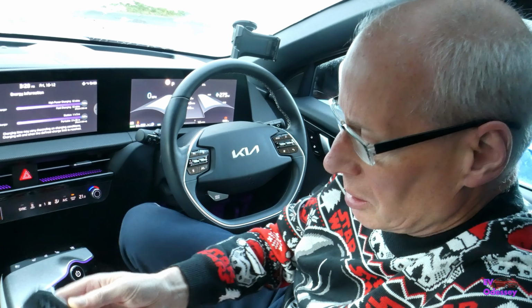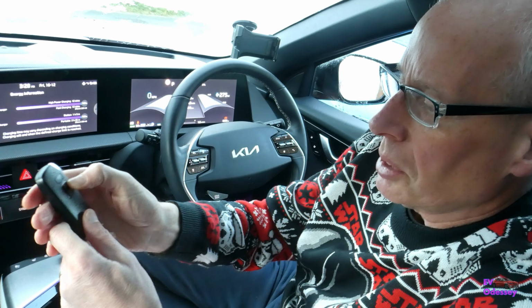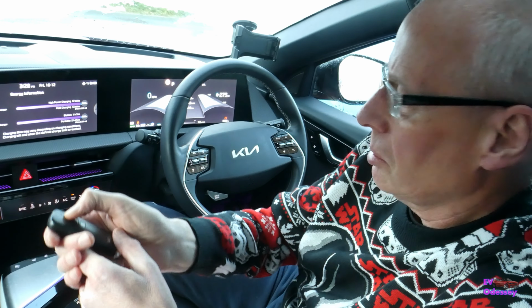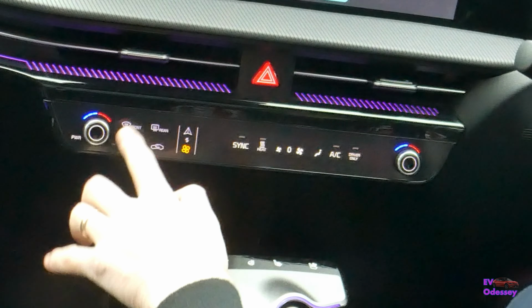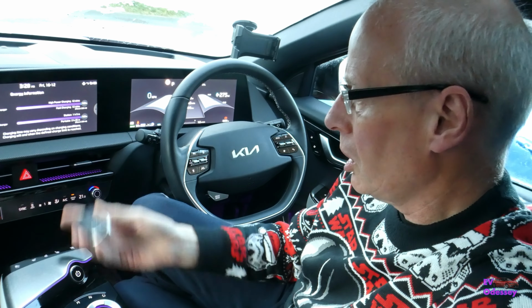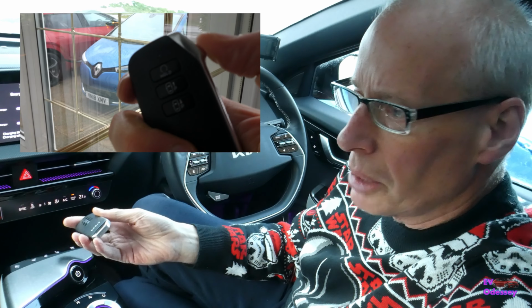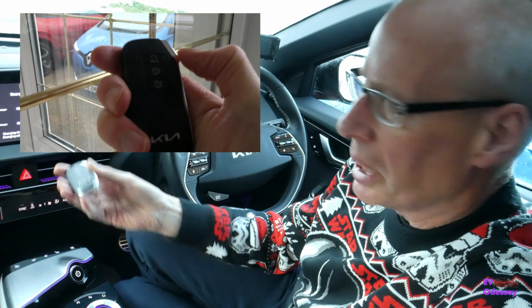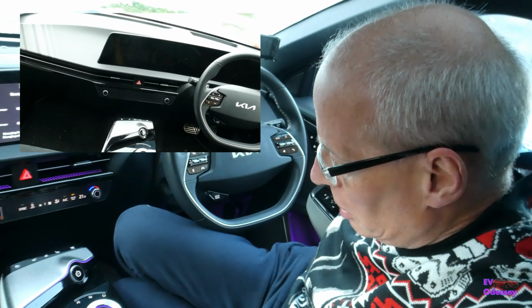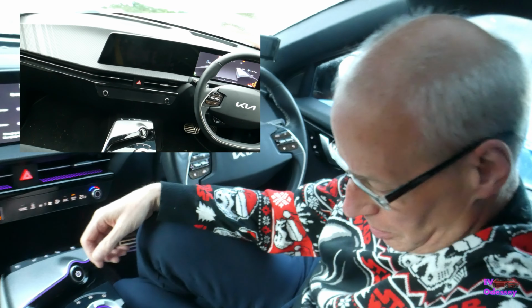And this was the method. So if you press lock and press and hold remote start, and you've preset the heating commands to come on, then it will come on, and that will last 10 minutes before the car switches off. You must be within 10 meters range though of the car for it to turn on. That's the only caveat. So you've got 2 workarounds.